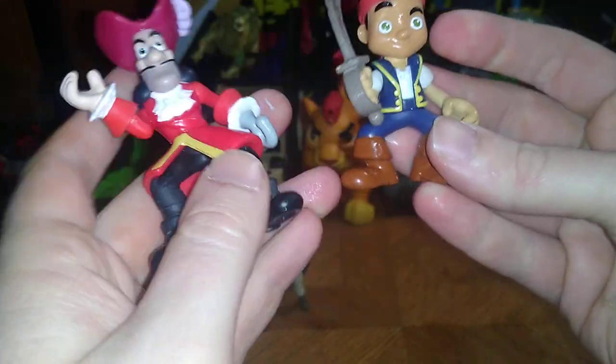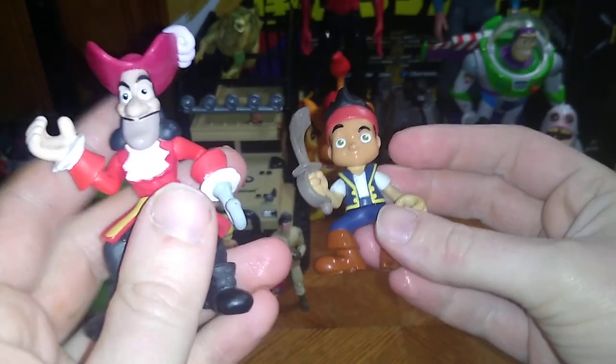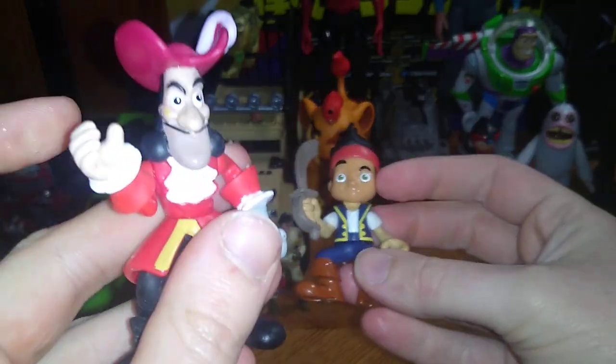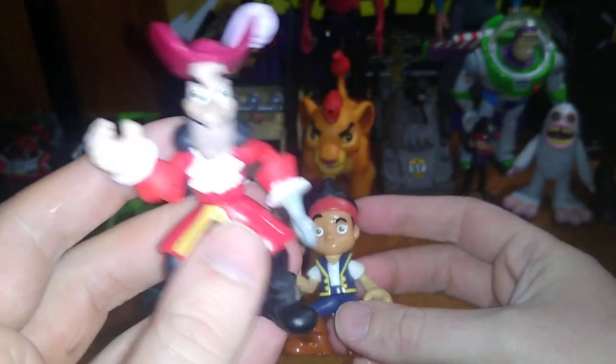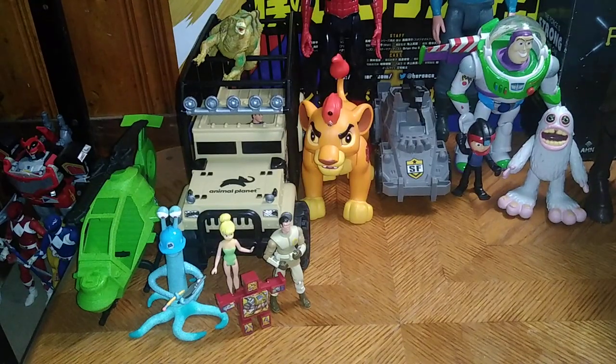This is the kid from that one show I forget the name of. And we got Captain Hook. I'll get you next time, Peter Pan. Ha ha. I do a pretty good impression of Peter Pan, for sure.